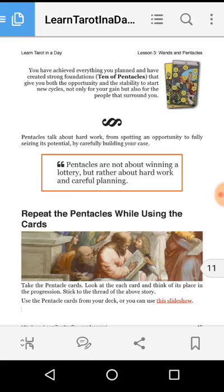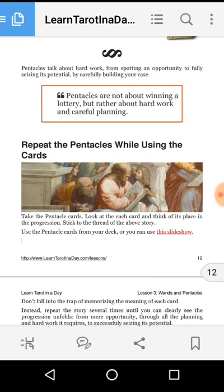Pentacles talk about hard work, from spotting an opportunity to visualizing its potential by carefully building your case. Pentacles are not about winning the lottery, but rather about hard work and careful planning.